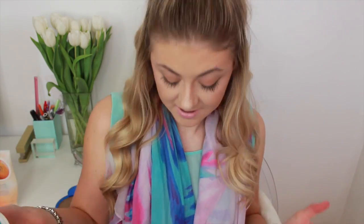Next is a body butter, which is, what a surprise, I think every product empties that I do, I have a body butter in it. This is from Superdrug. This is the coconut and sweet lime. Smells amazing, just like a holiday smell. And these are something like £3 or £4. They're so cheap. And again, obviously they don't test on animals.